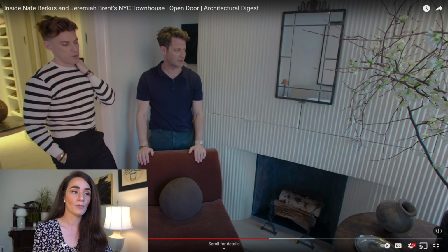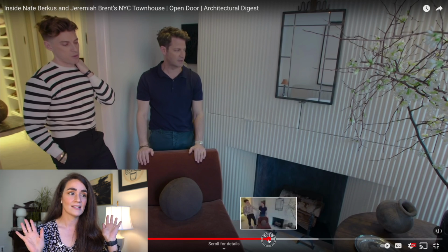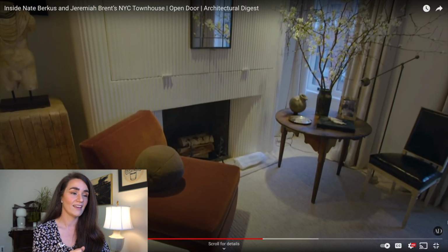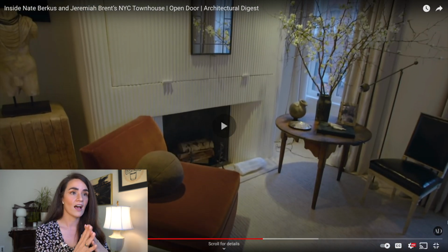One thing that we love is the sitting area. Now, I'm definitely not a fan of this sort of beach ball pillow. We've talked about this. I don't care how beautiful it is, if it's suede, if it came from Restoration Hardware, I just feel like it's kind of silly. I'm just gonna say it. Other than this tiny styling thing that I just don't love, everything else to me is stunning.